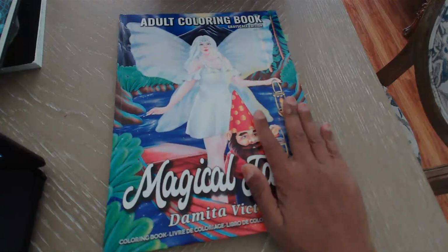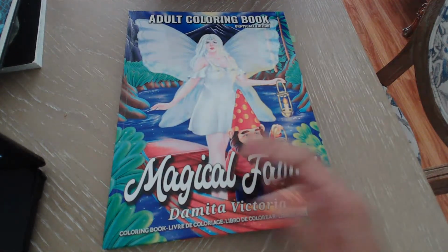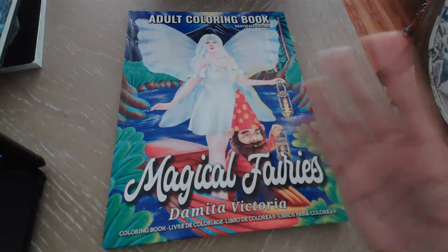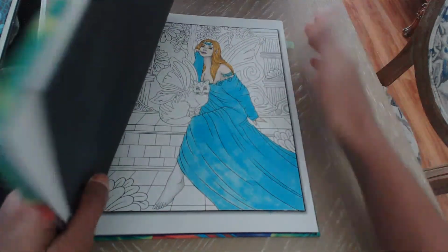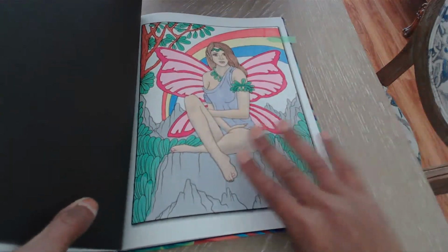Now, this one is also a grayscale coloring book. This is called Magical Fairies by Demeter Victoria, and it has 2 copies of each image. So they do one set of 25, and then they do another set of 25. Let's say you want to color one part in marker, and then you want to color the rest in pencil. So this one I did in marker, and then this is the one that I colored in pencil.